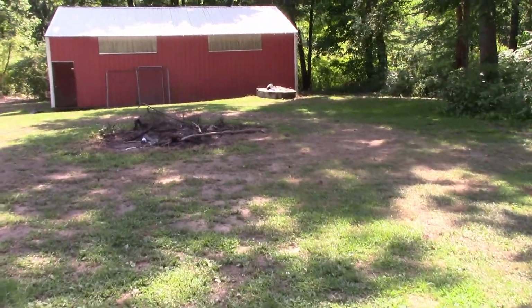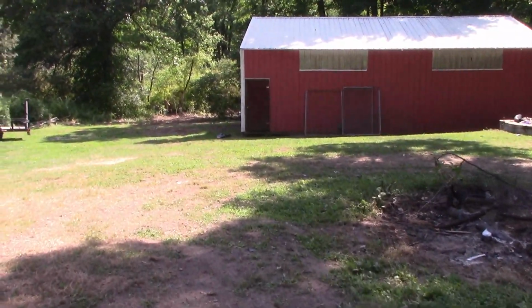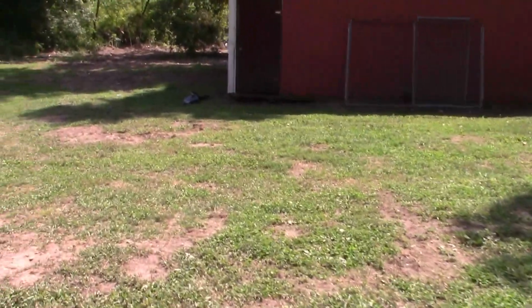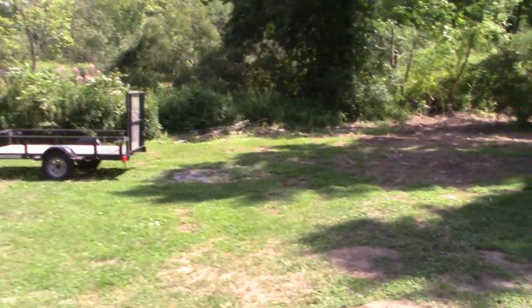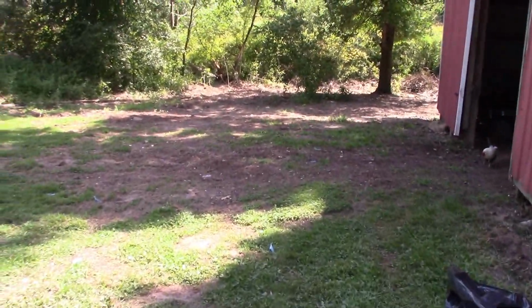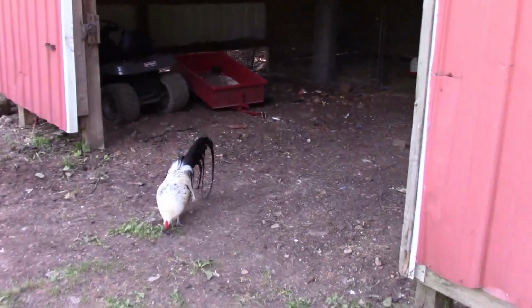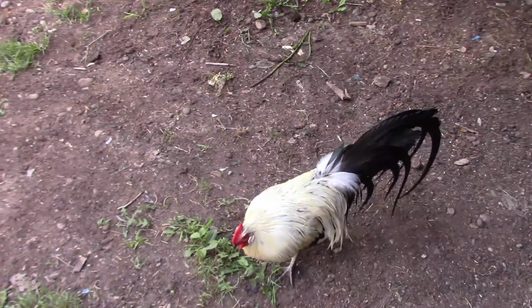Take a walk down to the shed here, or the barn. There's a lot of rocks in this yard that we have been cleaning up. Lots of trash. The previous owner passed away and the family pretty much bulldozed everything back into the woods. So we have been cleaning that up. Here's Mr. Rooster. He came with the property. He's a gorgeous little fella.